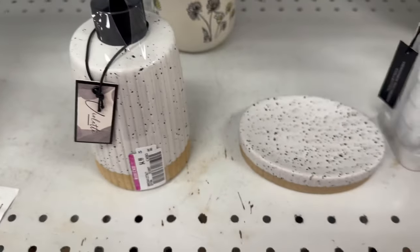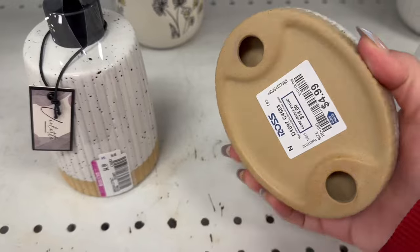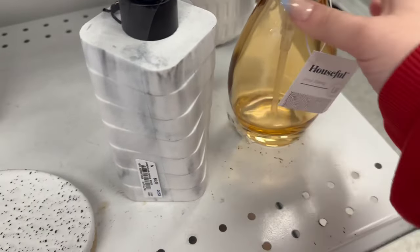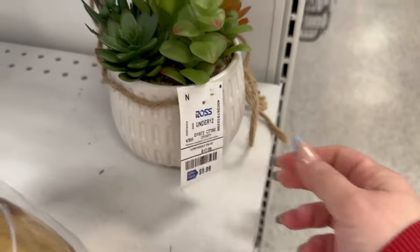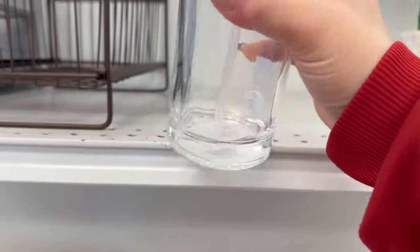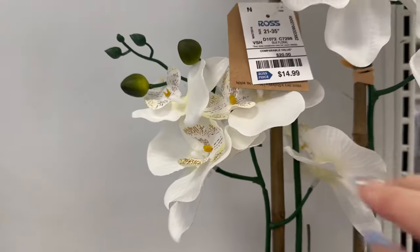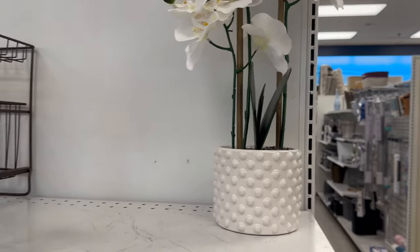You've got some soap dispensers and soap dishes. Nice and heavy too. Got a lot of great ones to choose from. I actually love redecorating my house. That's what I'm in the process of doing. It's fun. I'm getting to shop around to see the best values, like these orchids. I was dreaming about this last night. I need to put something like this in my bathroom because it's pretty like that.